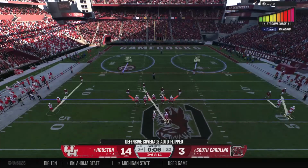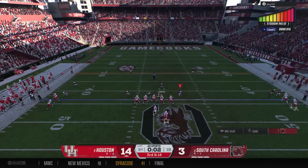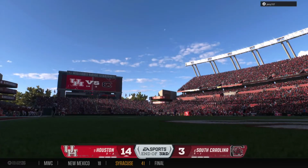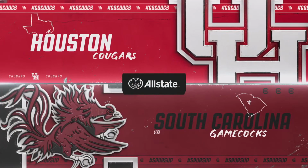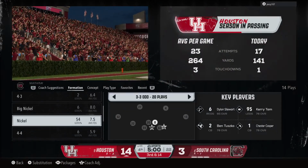And the Cougars are in a mess here on 3rd and a mile. One more period to go to see who can make the winning plays and come home with the victory. South Carolina, 3.